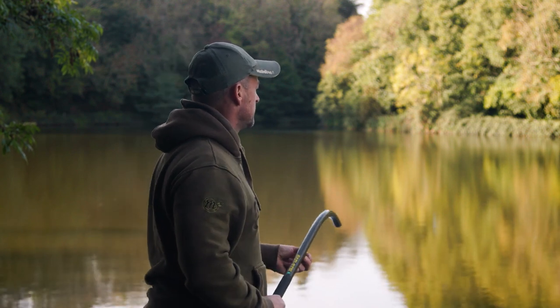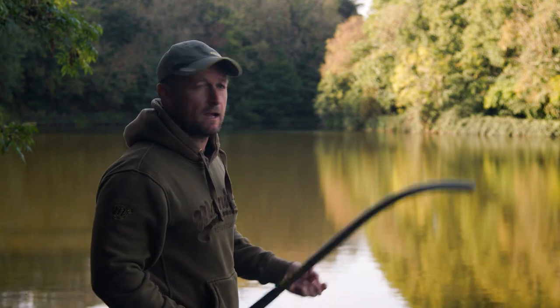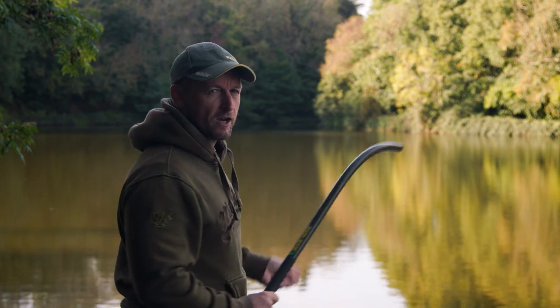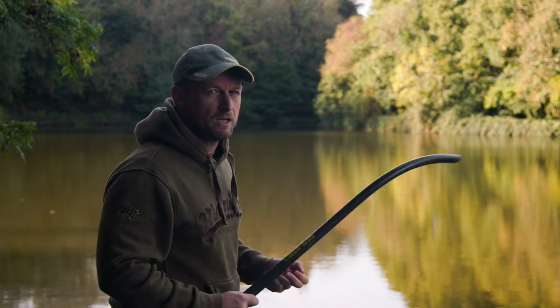Bang on the money. Right, it's been a little bit quiet since that first fish, so what I'm doing now, just putting a few baits out with the throwing stick, just trying to liven up my swim a little bit. Some fresh smell, some fresh attraction, try and get them fish in and mooching about.